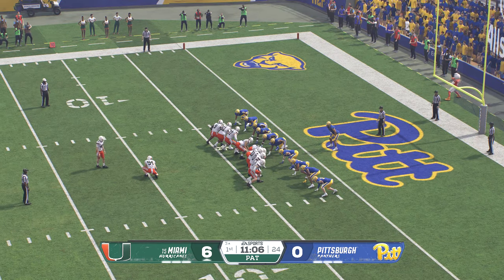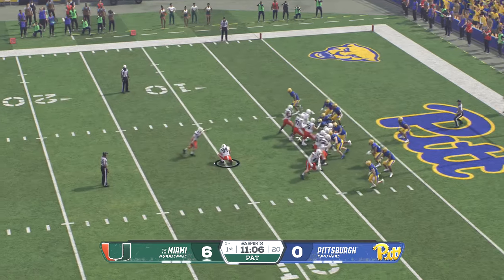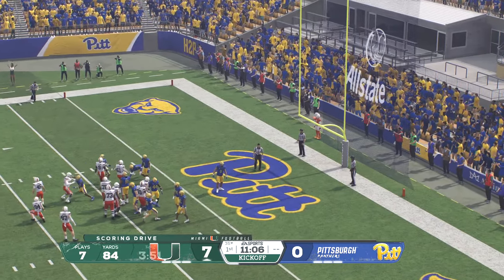So they'll try to add to the lead now with the PAT. And the PAT makes it 7-0.